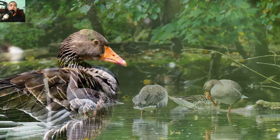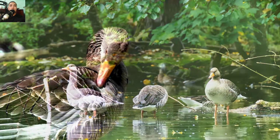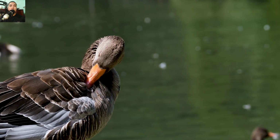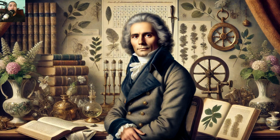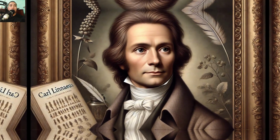Let's get started. Classification and description. Today, we're exploring the intricacies of a particularly intriguing bird, the lesser white-fronted goose. First classified by the eminent Swedish naturalist Carl Linnaeus in his seminal 1758 work, Systema Naturae, this bird is scientifically referred to as Anser erythropus.